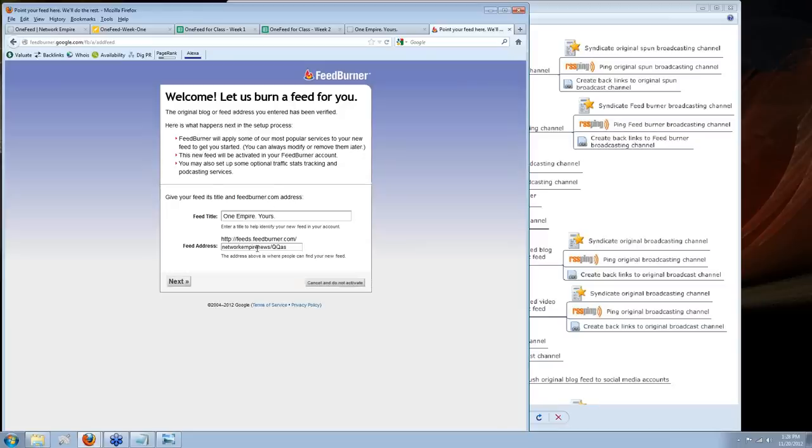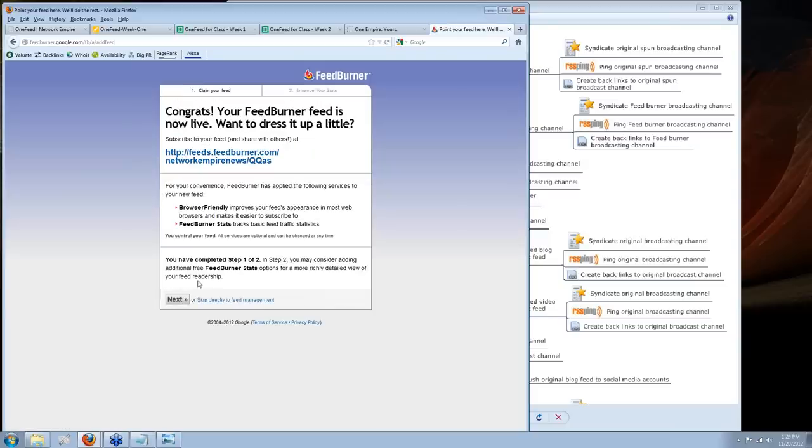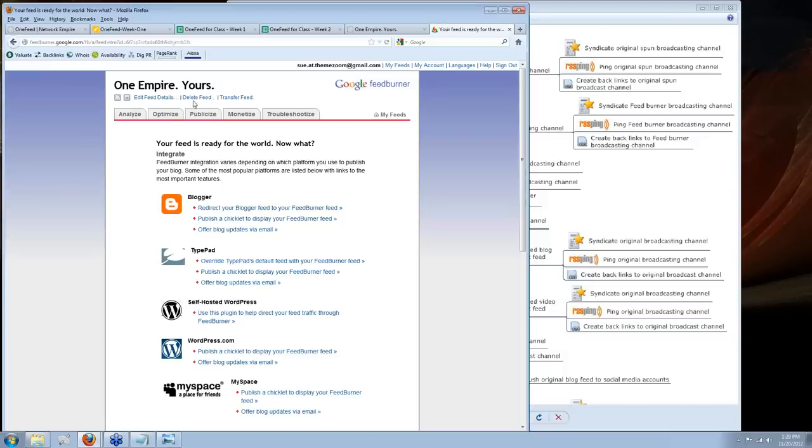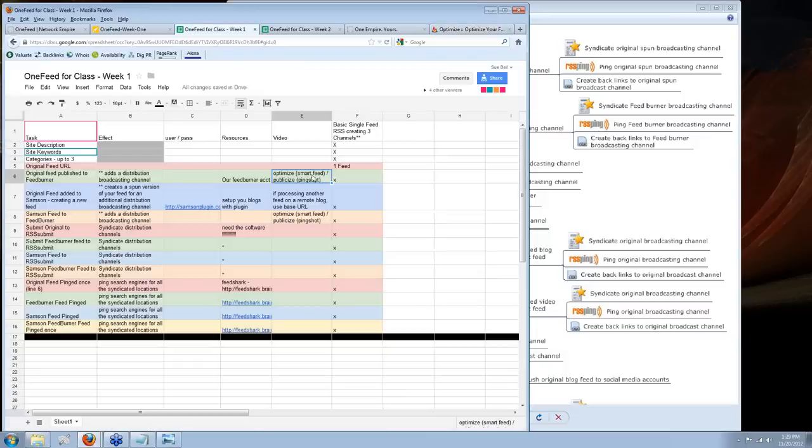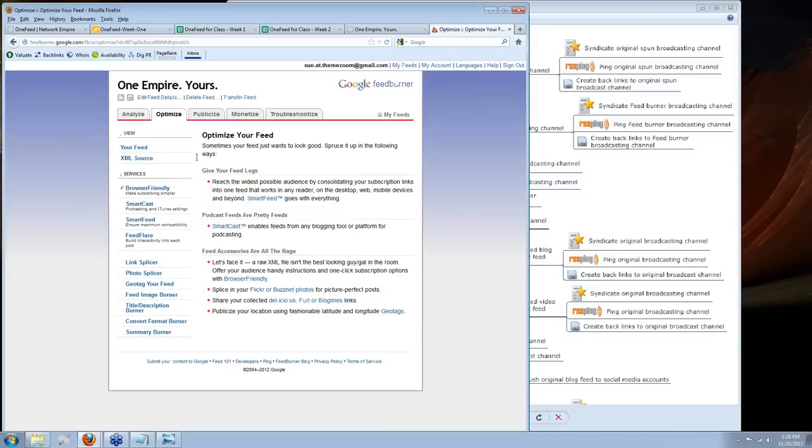You have the option here to make this a little bit more keyword rich if you want to. I don't care at this point, and I'm just going to hit next. I don't need to do anything else in terms of this setup. I'm going to skip directly to feed management and go into optimize. What was it that I do here? I turn smart feed on in optimization. So I'm going to come here to smart feed.